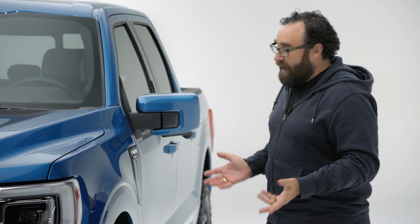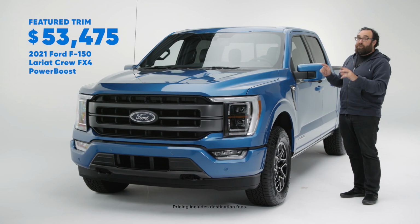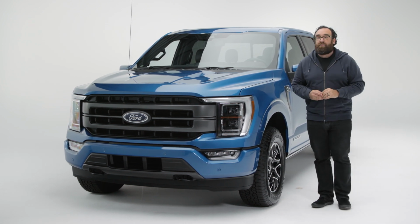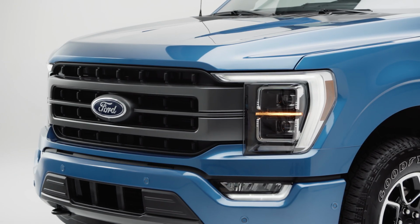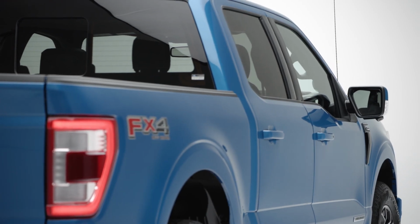So how much is this thing? We don't know. This is a pre-production truck and the numbers aren't final. That said, I drove a truck that looked an awful lot like this one recently, and it was $73,000. And you might say, well, that's a lot of money. But remember I said, what's your budget? If there's one thing I want you to take away about the Ford F-150 Power Boost, it's that it's awesome.